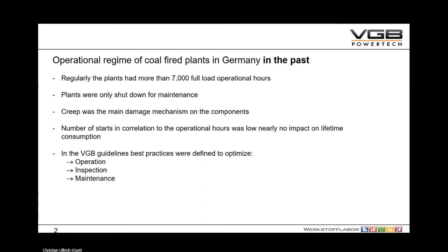And as help, the VGB offered guidelines which are available to the industry, giving some information about operation, or how to optimize operation and inspection, depending on the creep. We have this standard 517, where we give you a good practice of how to deal with different microstructural findings, and therefore quite good knowledge was there.